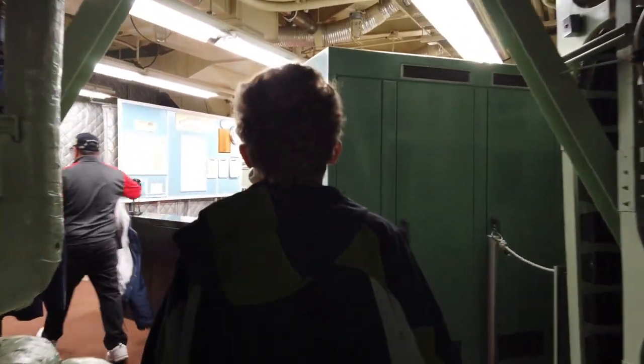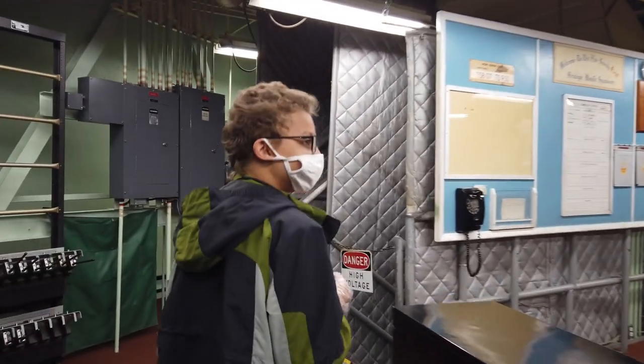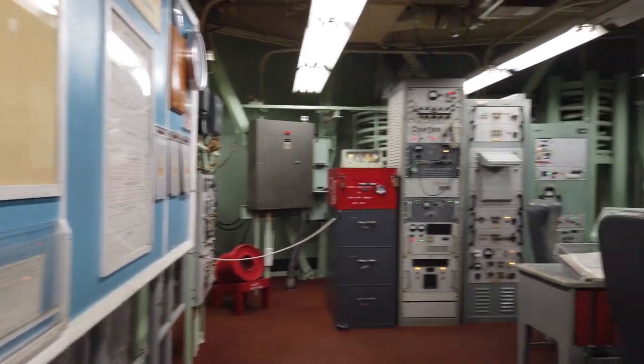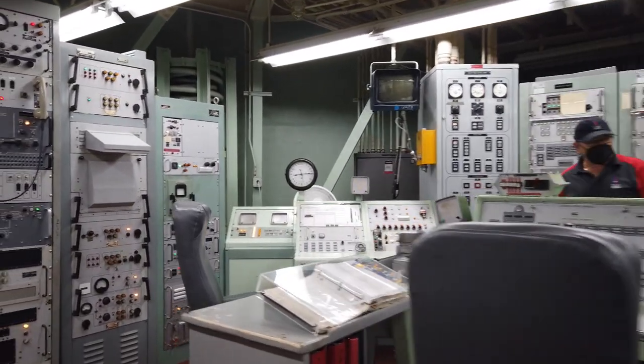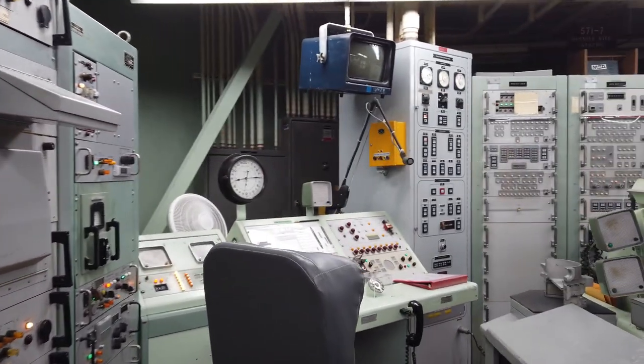Control room? Yeah, this is really cool. There's a bench here if anybody would like to sit. Come on all the way in. You can stand up here with me. You're filling these spots over there.